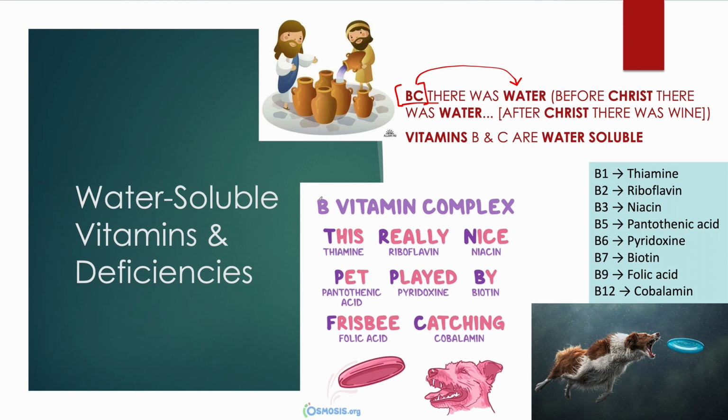Second is remembering what the heck all these B vitamins are named. And for the most part, we can go by B1, B2, B3, etc., except for folic acid. Folic acid always goes by folic acid for some reason, and B12 is by B12. But if you need a mnemonic to help you remember what the B vitamin complexes are, you can look at this one that was created by Osmosis.